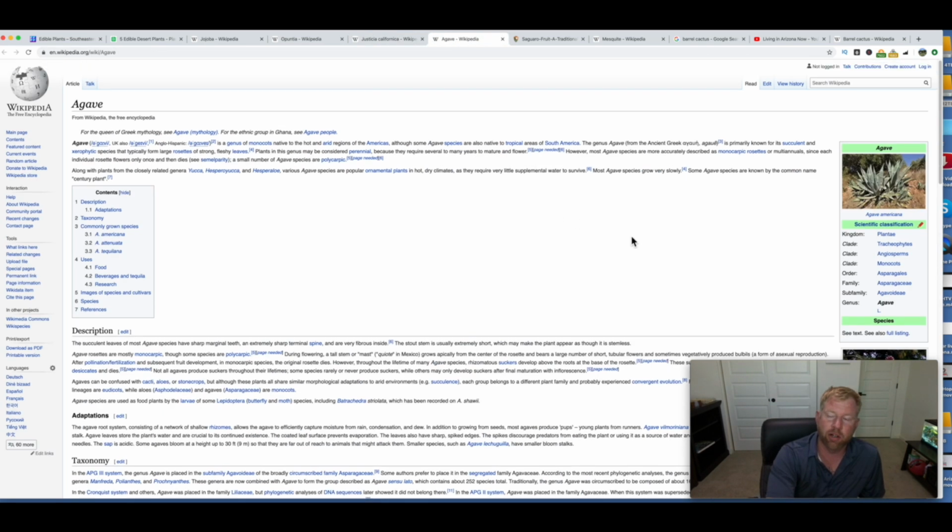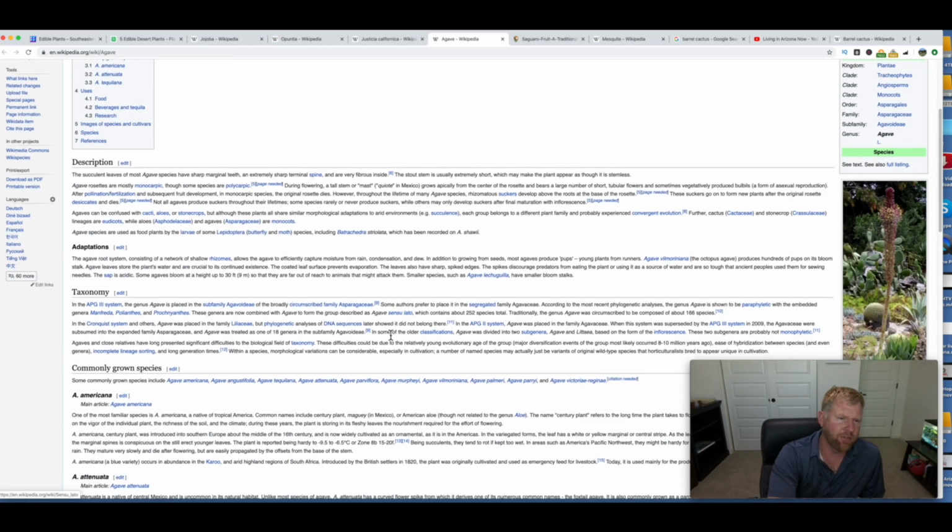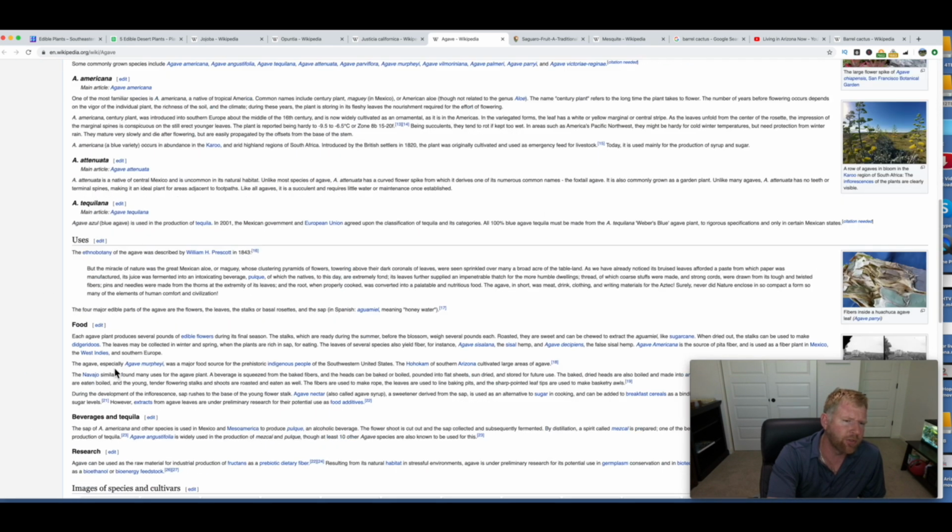Another one that you guys have probably already had is agave tequila, but the agave plant, also an aloe vera kind of plant. You can eat that. If you come down here, right here it says food. Each agave plant produces several pounds of edible flower during its final season. The stalks, which are ready during the summer before the blossom, weigh several pounds. Roasted, they are sweet and can be chewed to extract agave. Like sugar cane, when dried out, the stalks can make didgeridoos. The leaves may be collected in winter and spring, where the plants are rich in sap for eating.